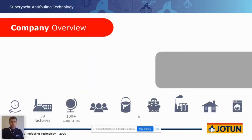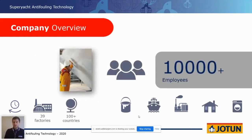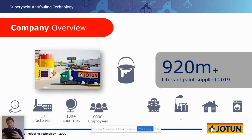So quite significant. We now employ over 10,000 employees, and internally we call these employees penguins. But I'm not going to go down the penguin route, so I can explain that another time. The vast majority of these employees have an extremely good technical knowledge. It's one belief that Jotun have that everybody should have a good level of technical understanding of the industry they're in. To give you a scope of the size of Jotun, in 2019 we supplied well in excess of 920 million litres of product globally. And had it not been for the current pandemic, we may have far exceeded that this year as well.